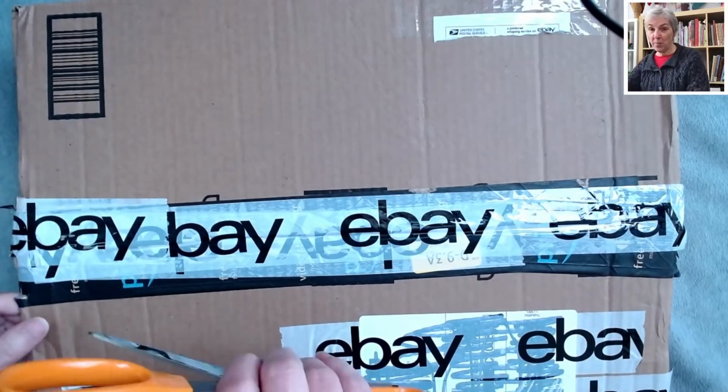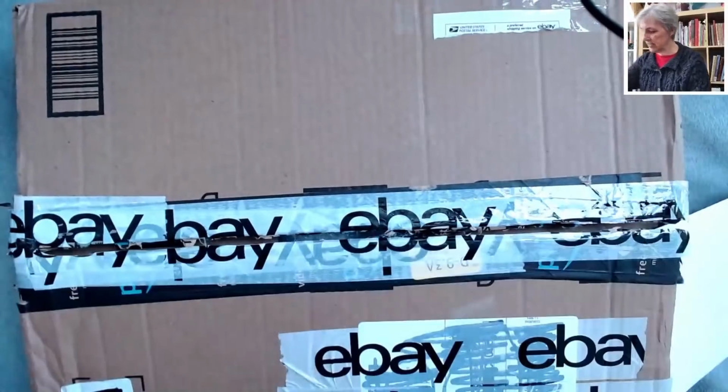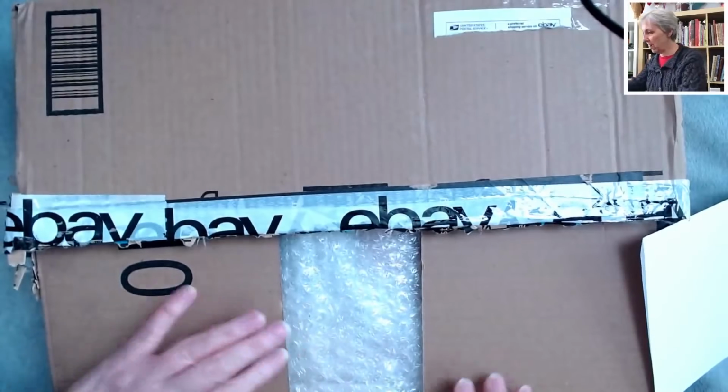So I'm going to open this first one. I opened the sides to make this easier. I don't even know which one is which. I didn't pay attention to who I bought what from.